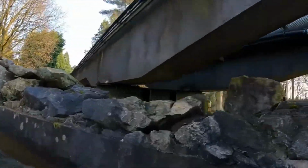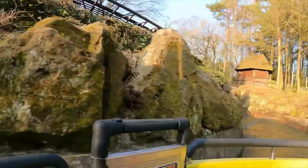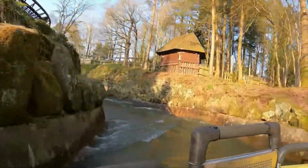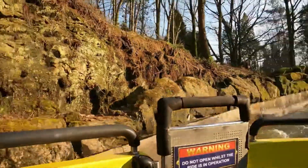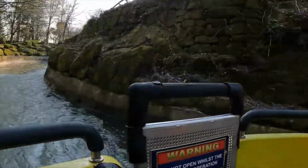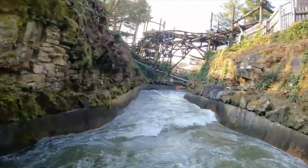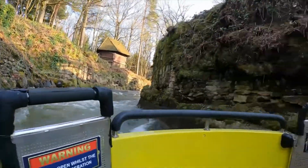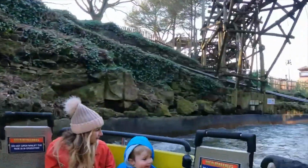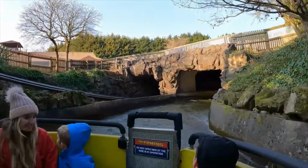And it heads through the trees and obviously follows the same African style theming as the rest of the area. And it also interacts with the mine train, which I've always really loved. These two rides are fantastic moments of interaction as it passes underneath it and goes through the same tunnel as it as well, same cave.